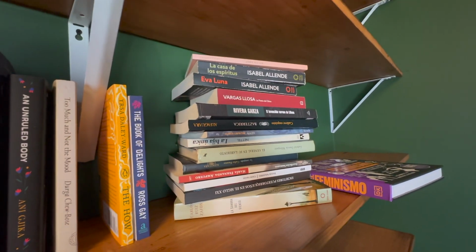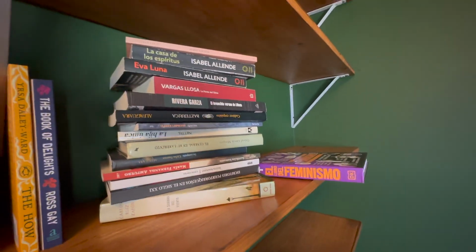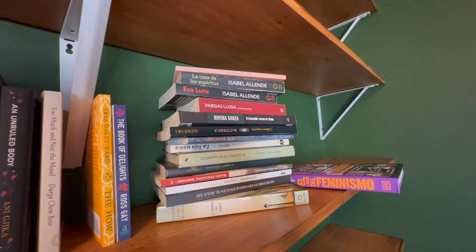And then these are my Spanish books. My mom gave me this encyclopedia of feminism, which I think is so cute. I'm gonna put them over there. I haven't done that yet.